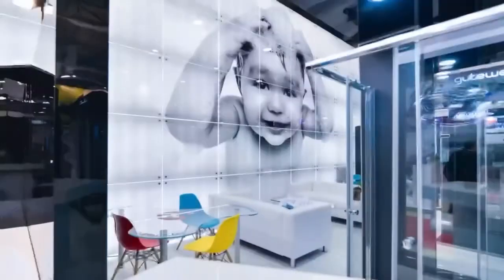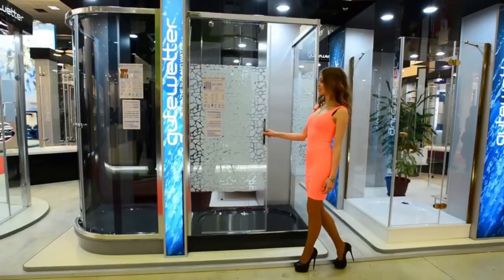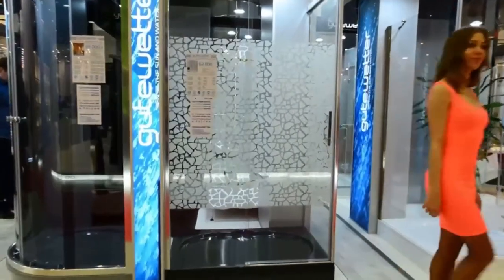The company is growing rapidly. The range of manufactured products and production volumes are increasing. The factory annually takes part in major international trade shows. The company's main competitors are German and Swiss manufacturers of shower enclosures. The company's products have earned numerous quality certifications from Rostest, the Russian certification agency, and ISO.